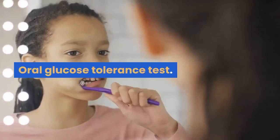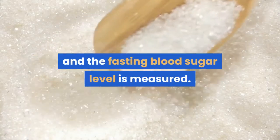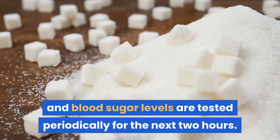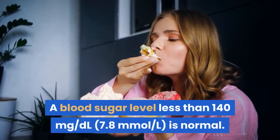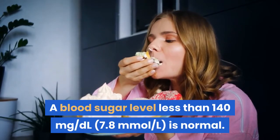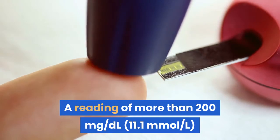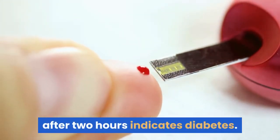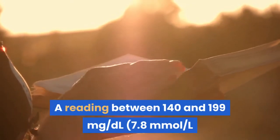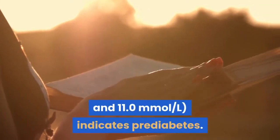Oral glucose tolerance test. For this test, you fast overnight, and the fasting blood sugar level is measured. Then you drink a sugary liquid, and blood sugar levels are tested periodically for the next 2 hours. A blood sugar level less than 140 mg/dL (7.8 mmol/L) is normal. A reading of more than 200 mg/dL (11.1 mmol/L) after 2 hours indicates diabetes. A reading between 140 and 199 mg/dL (7.8 mmol/L and 11.0 mmol/L) indicates prediabetes.